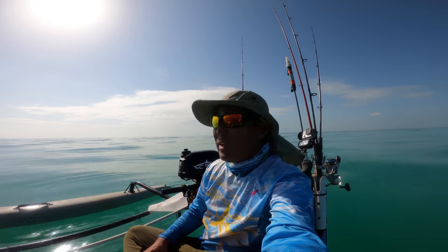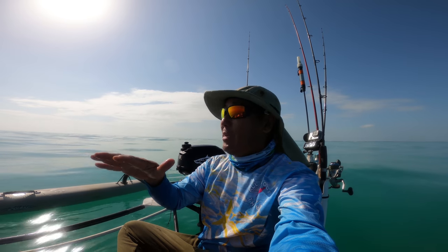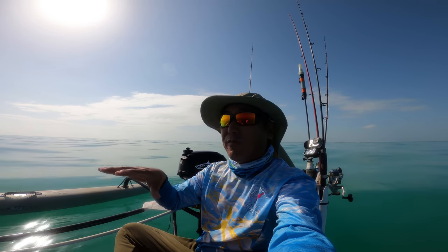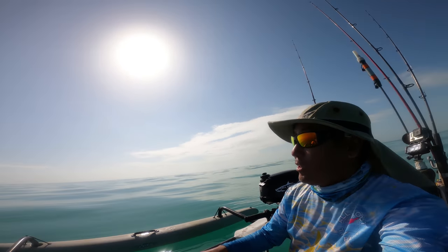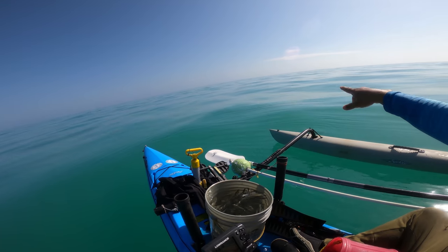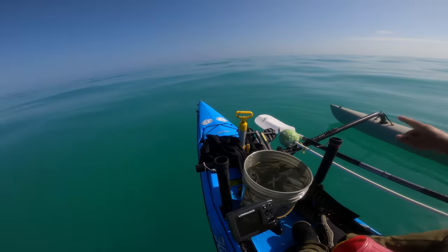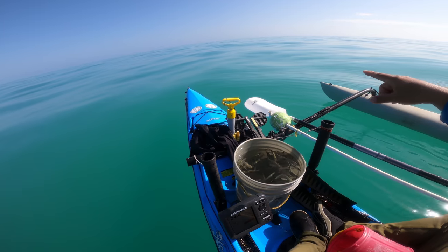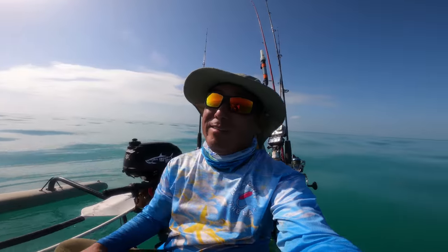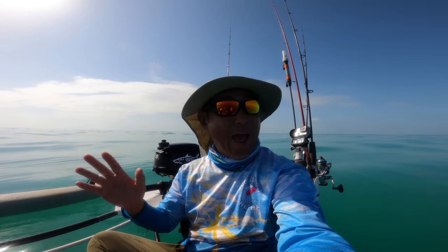Okay, we are out here somewhere close to the reef. I think we might be somewhere in the middle of the reef. Not quite sure. We're just south of Pelican Shoals. That's kind of a little island that forms at low tide. And then there's a turtle just to the east of that. So southwest of the turtle and south of Pelican Shoals is where we're at.